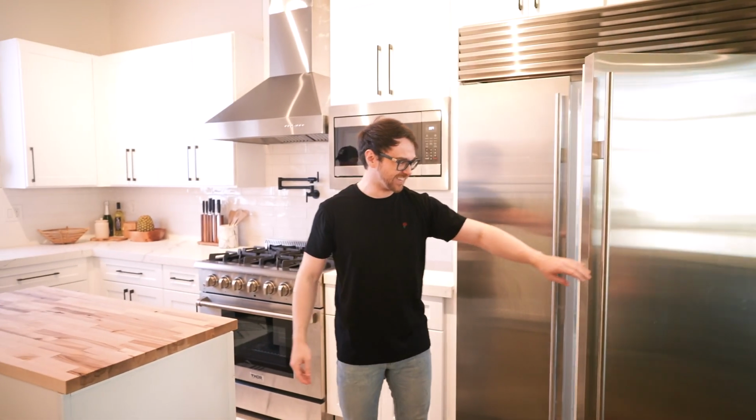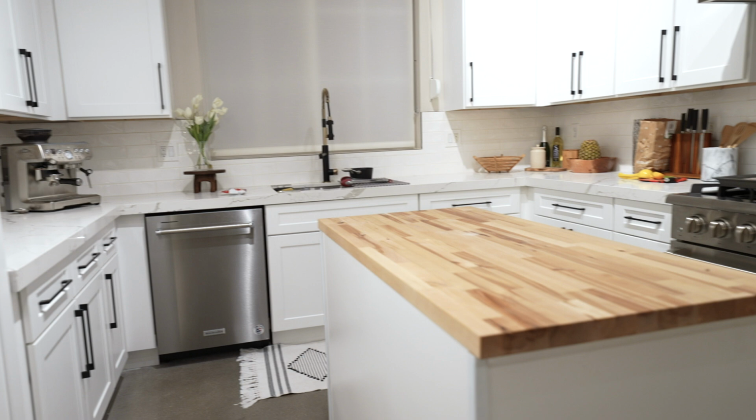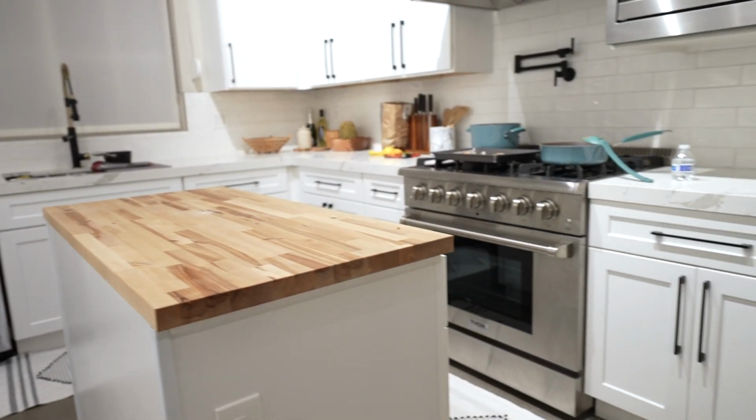Dude, how good does the butcher block look though? That's so cool. I love this part. Remember how it warms the kitchen up so well? And it was so not pretty before. It was that tiger quartz, was it?